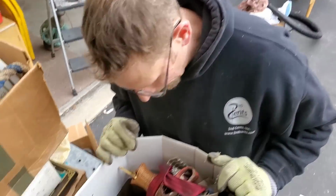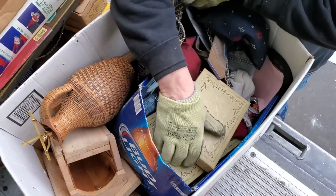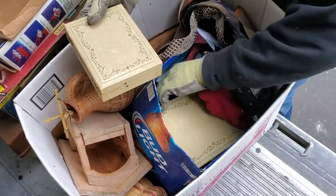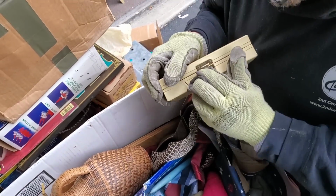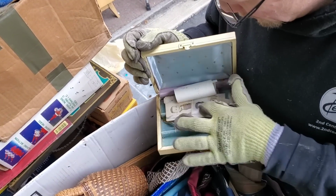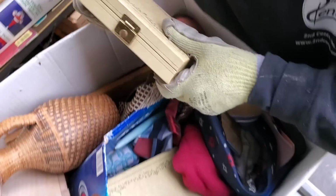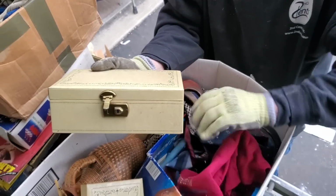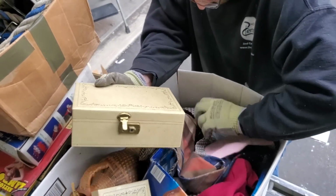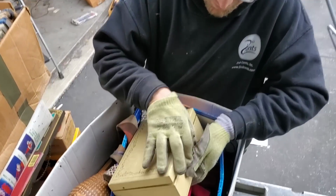All right, Shane and I are loading up as fast as possible, but I gotta stop sometimes, especially when I see a jewelry box. Let's see what's in this one. Oh, just some school pictures. Ooh, a little diamond. Fake, though. All right, this one. Oh, this one's heavy. Holy smoke. It's one of the heaviest jewelry boxes I ever felt.